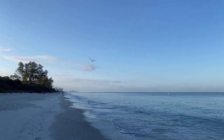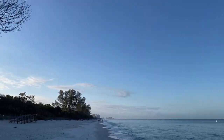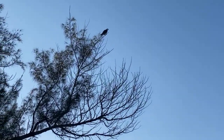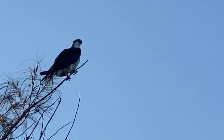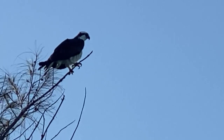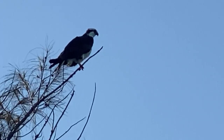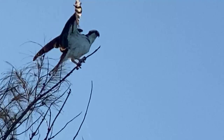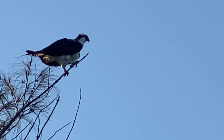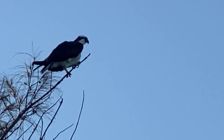Here comes a pelican. One of our pelican friends. Here's the osprey over here to my left. Beautiful little birds, those ospreys. Not so little. Keeping an eye out there for breakfast. Look at that, holding on with one foot. Wow. That's a little branch for that big bird. Boy, he is looking out there for a fish.